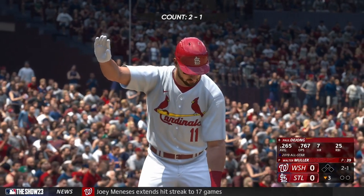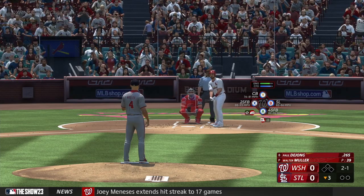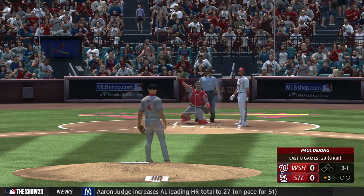Welcome back. Bottom of the inning. Now up for St. Louis, first baseman Paul DeYoung. The next pitch misses. Ball 3. 3 balls, 1 strike.